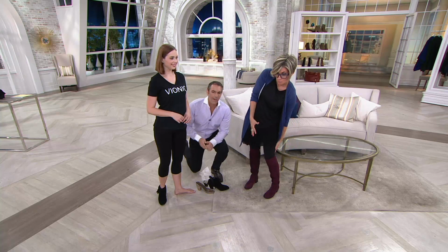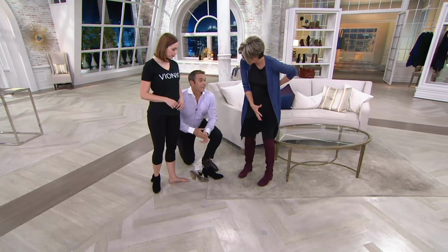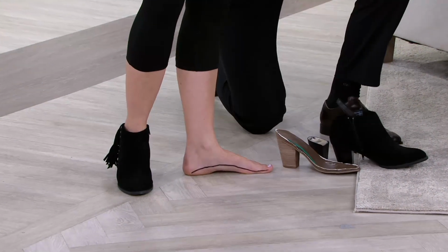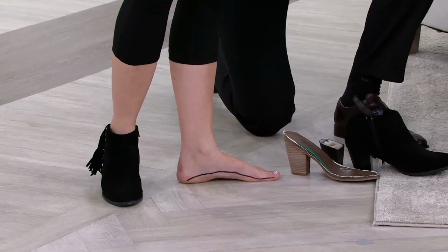And that really corresponds to the whole rest of the body. Exactly right. As soon as you slip your foot in this, you're going to have that instant feeling of support, that instant feeling of comfort. And it's weird to be using those words when you're describing a heel or a wedge, isn't it?